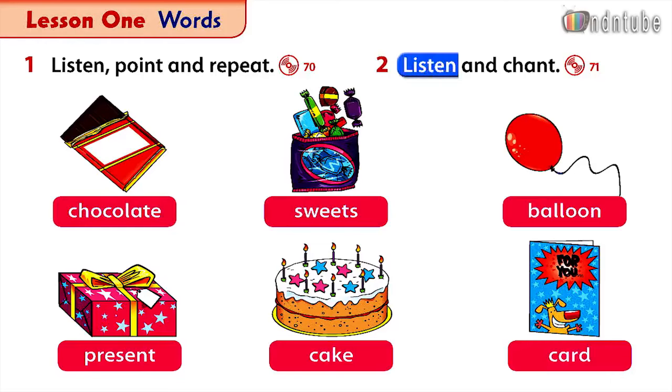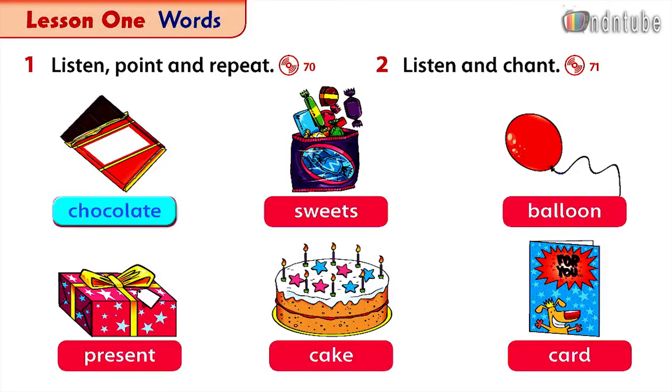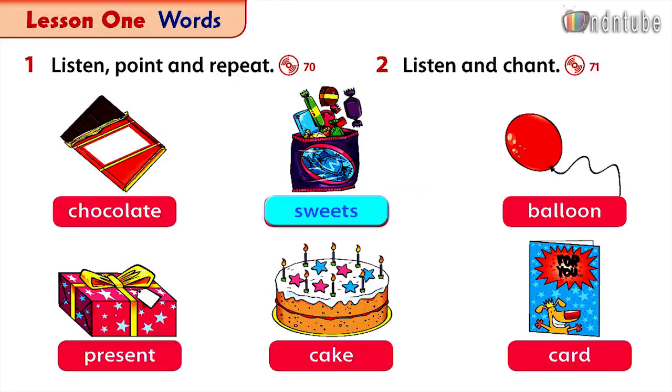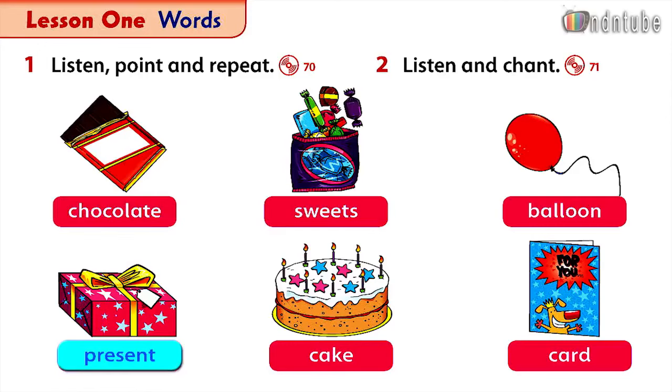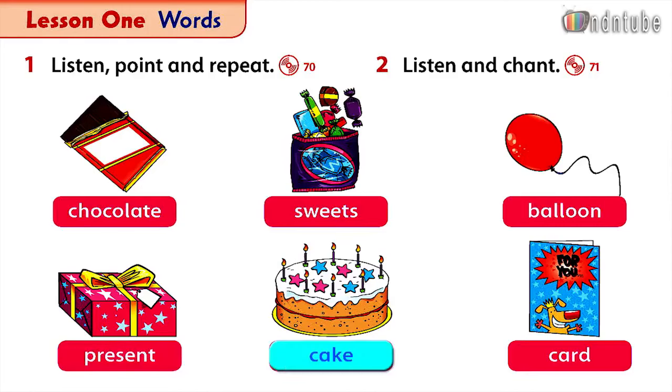Listening 71. Listen and chant. Chocolate, chocolate, chocolate. Sweets, sweets, sweets. Balloon, balloon, balloon. Present. Present, present. Cake, cake, cake. Card, card, card.